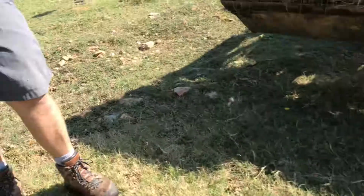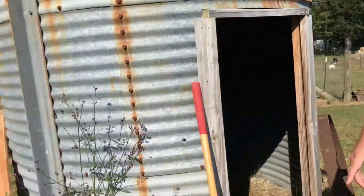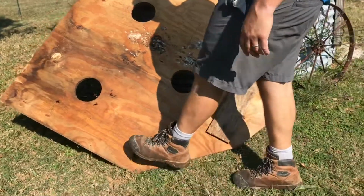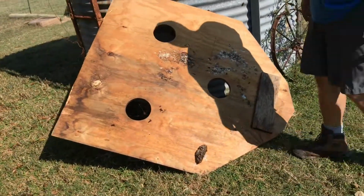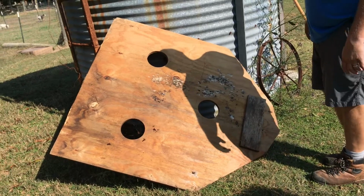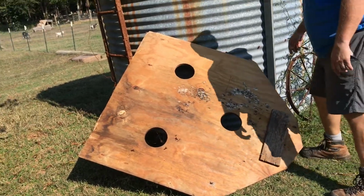So we had to do a little maintenance on it. There was a huge wasp nest. If you look back here, there was a wasp nest right there. So we got them all killed. They're still hanging in the spider web some.